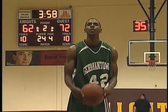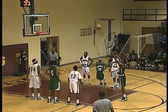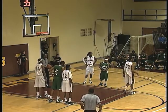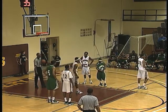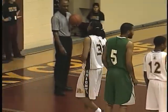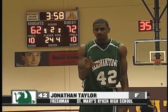Jonathan Taylor, 6'8". And it rims out. That's the type of thing Rockville needs. They're going to find a way to claw back in this game. Not only are they going to have to make it on their end, they're going to have Germantown miss a few of these.